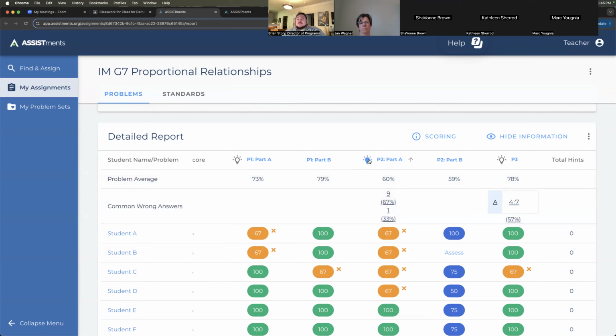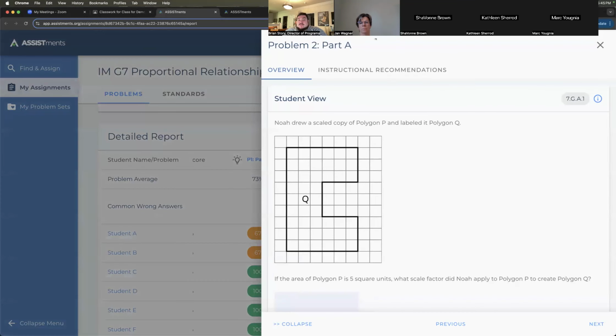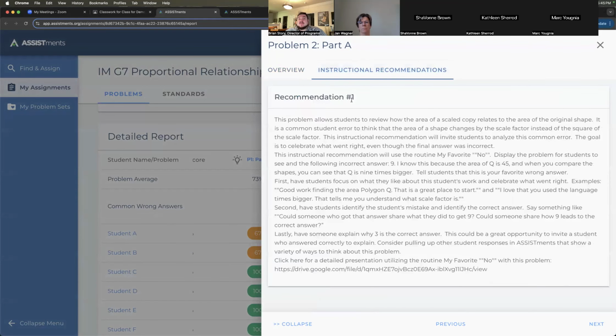If you see those light bulbs, that means we even give you an instructional recommendation. Now, these aren't universal, but if you click that, we will actually give you a breakdown of an activity that you can use to engage students around that misconception. In this case, I think it's a My Favorite No.